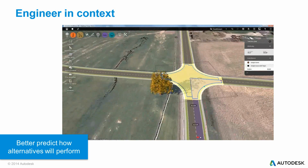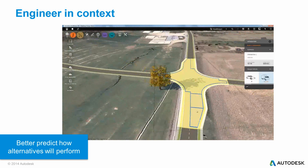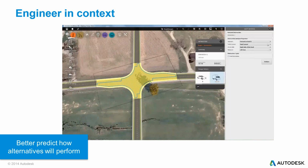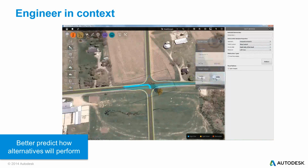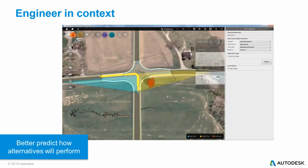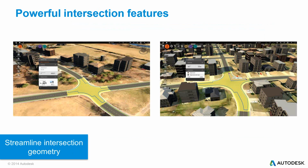Also, intersection layout. We'll look at the context, better presenting alternatives in reference to intersection layouts. So we'll go through some of these scenarios in reference to what InfraWorks brings to the table, perform road profile optimization, and deliver a wide range of optimal solutions for those. Intersection features, we'll take a look at that. The ability to streamline, where InfraWorks tools in the software enable us to use standard vehicles to define intersection geometry, and design-specific authoring tools to incorporate parametric controls that support engineering standards.